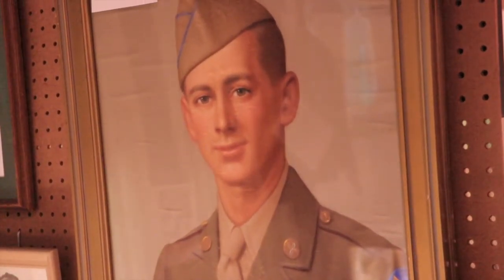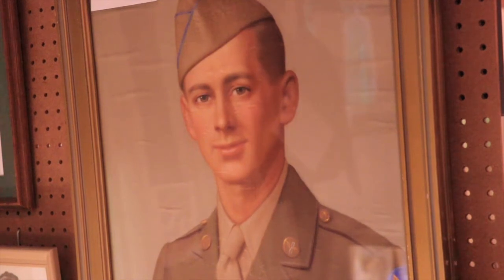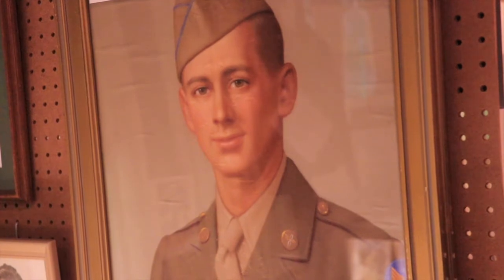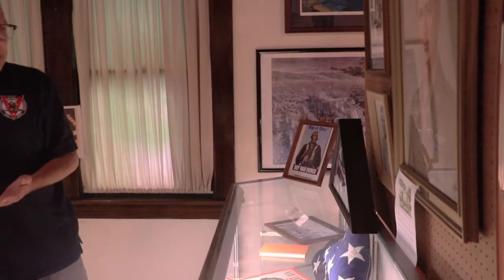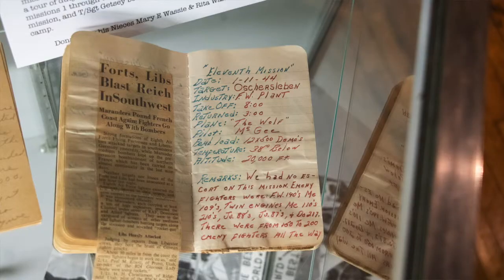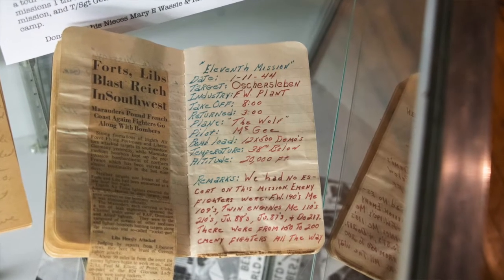Tech Sergeant Getze was a Conneaut native who also served in the Air Corps. He had the misfortune of serving in a B-24 and was shot down on his 16th mission. He was taken prisoner and subsequently died in captivity as he was trying to escape one of the forced marches as the war was coming to an end. It's a very sad story that's told here at the museum, and we have not only his photo from his family, but also his original mission diary.